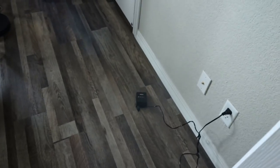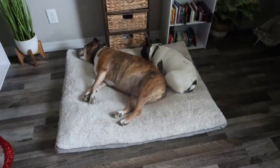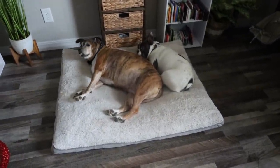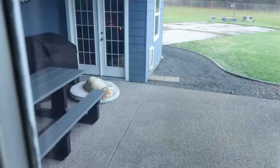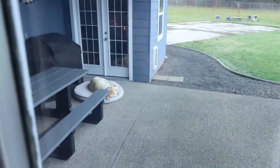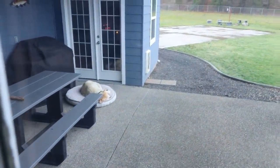So you guys have to see this. I was in the kitchen and I came in my office right there to charge my camera battery. And look what I see. These two are zonked out in Mama's office. You guys are so tired from the Christmas party. And as usual, Diesel's outside sleeping. This dog, it's probably 30 degrees. He's been out there for hours.